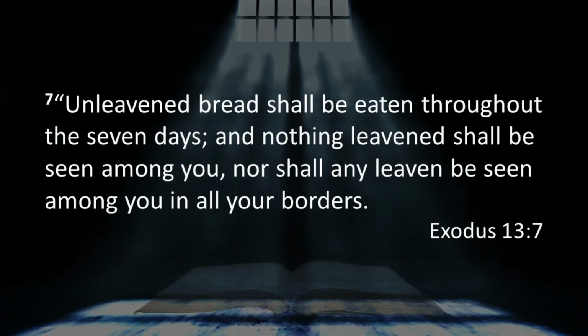Unleavened bread shall be eaten throughout the 7 days, and nothing leavened shall be seen among you, nor shall any leaven be seen among you in all your borders. In fact, if they found any leaven in your house or among your people, guess what? You are immediately excommunicated from Israel. That was the old law.